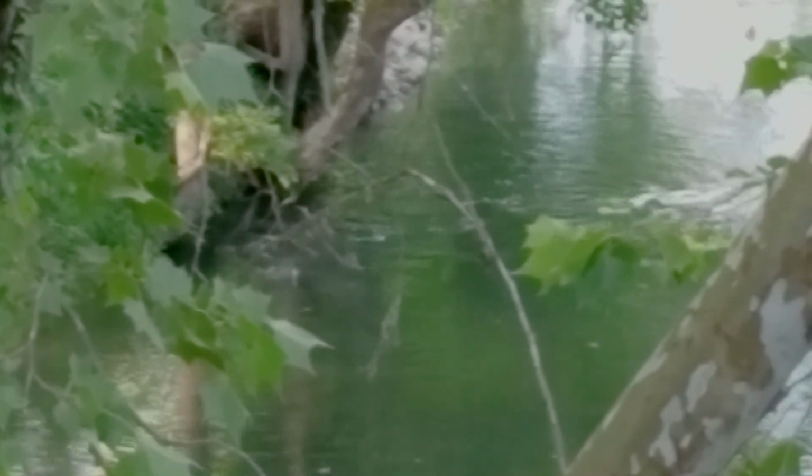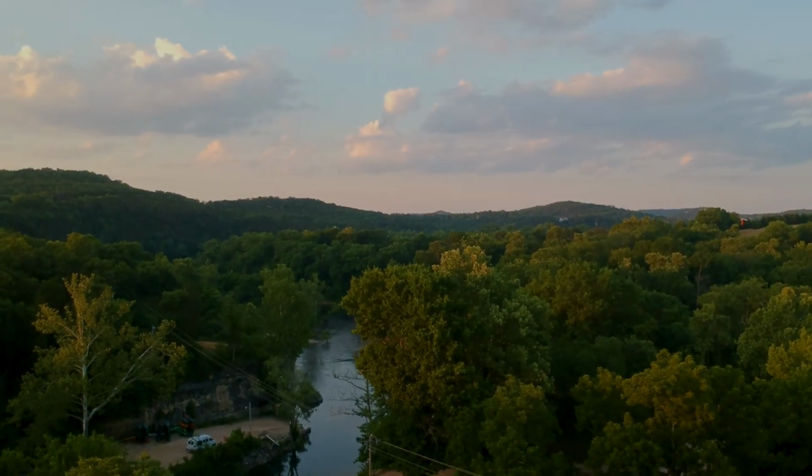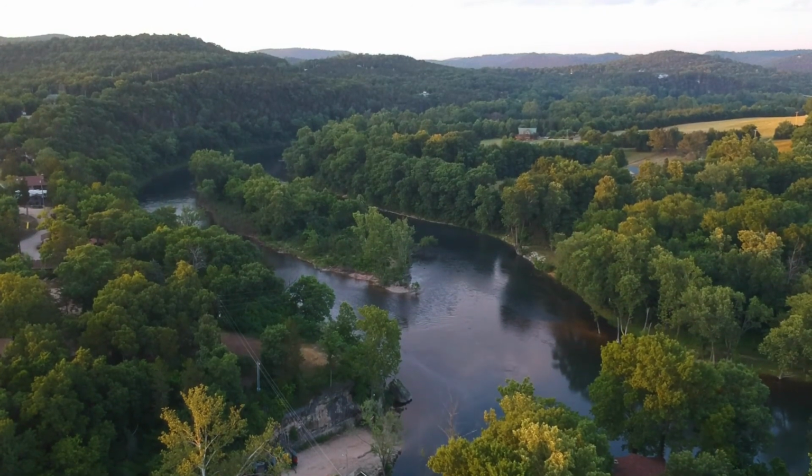Hey guys, I'm down here at the White River. I'm gonna try to get a little fishing in this evening. It's hot and sticky here in the Ozarks.